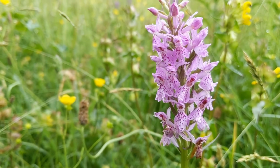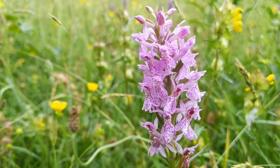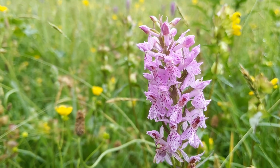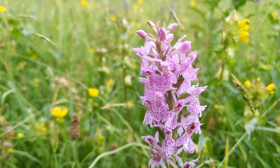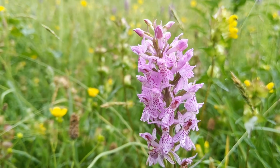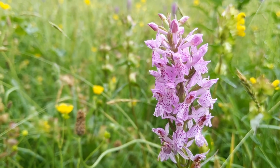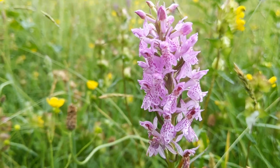Example here of what you're up against when you're trying to work out hybrids from non-hybrids. These two plants I'm going to show you now are about 12 inches apart. This is a pure Southern Marsh orchid, no markings at all on the leaves. Again, a very, very nice colour, Southern Marsh orchid. Just bear with me, we're going to swing right here.